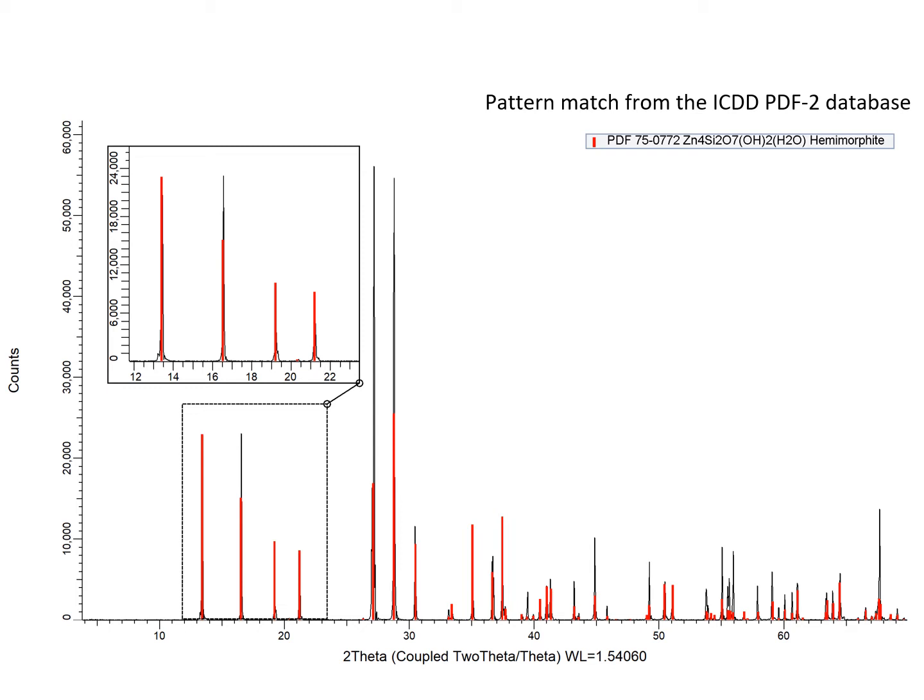Here we have the resulting data, which are in the black diffraction peaks, and the red diffraction peaks are from a synthetic hemimorphite within the ICDD PDF2 database. What's important to note here is that every peak in our powder diffraction pattern was perfectly matched with peaks from the hemimorphite in the ICDD database, and no additional peaks were found.